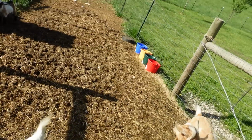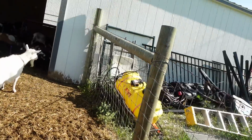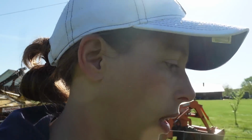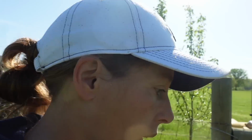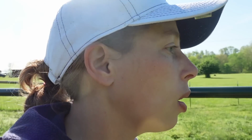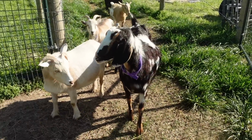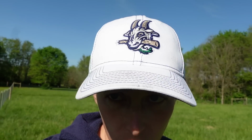Yeah, let's go. Come on, let's go out. Come on, goaties. See if we can get them out this morning. It's a little bit earlier than it would be typically on a Saturday, but baseball's at noon today. I'd really like to get most of the mowing done so that I could go watch baseball. Come on. This is my Yard Goats hat that my father-in-law bought me for Christmas, and I love it.